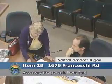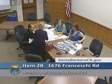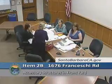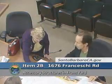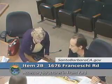Anyway, I'm very interested in what things look like and how they are, and I'm just wondering what they were planning for this. This is their driveway? Correct. So this is the existing driveway. I'm wondering what they're going to do here. Yeah, I can explain it.